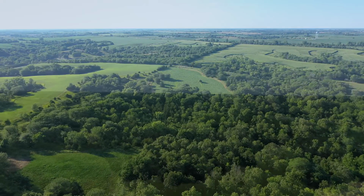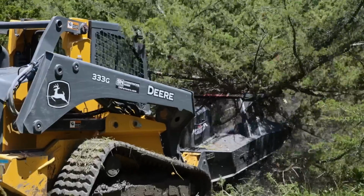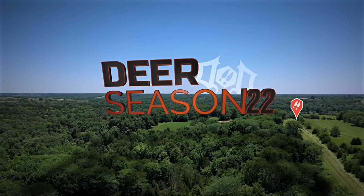Small parcel, it's 80 acres. We're going to make those acres the best acres they possibly can be. Pretty awesome. It's about the work that you do, the thinking that you do, the planning that you do in the off seasons that always ends up yielding the success during the season.